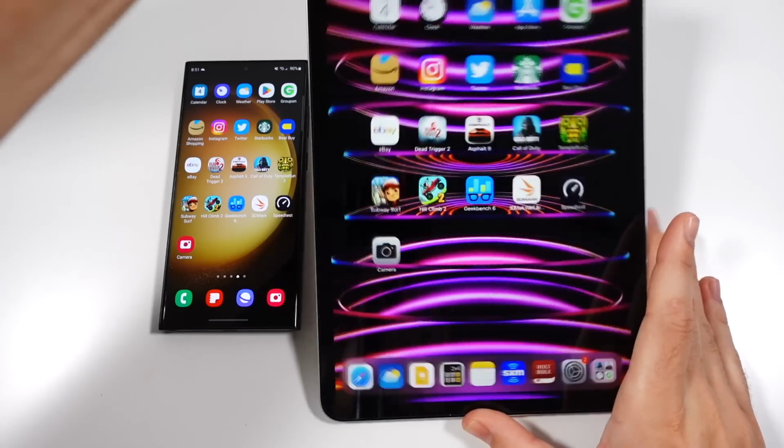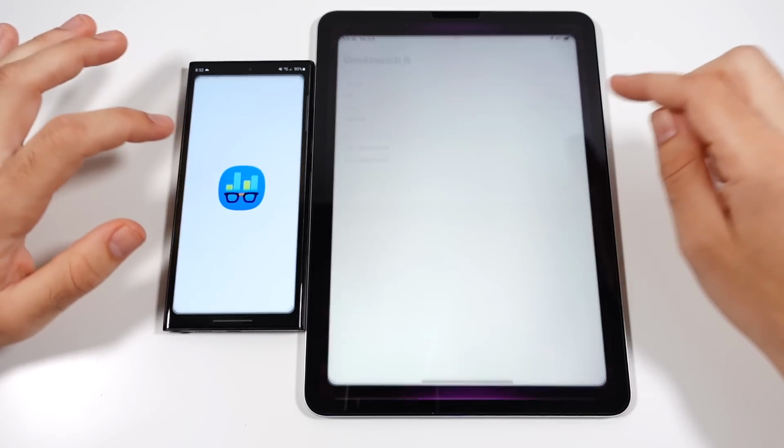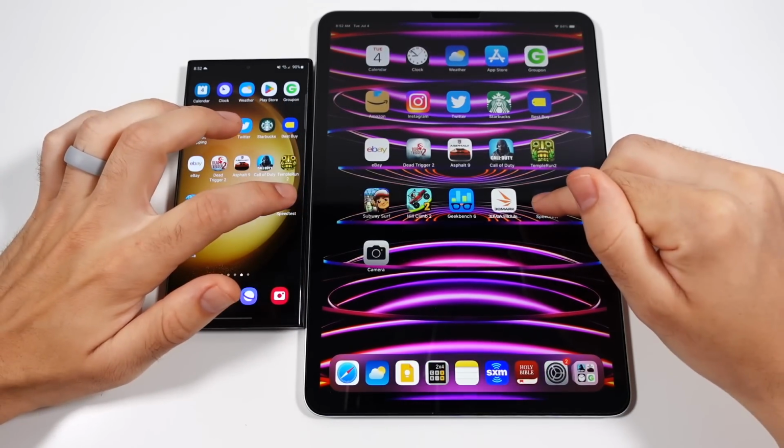And we're going to go ahead and go into the benchmarks now. So the iPad always wants to kind of go back to landscape. Let's go into 3D Mark. Speed test.